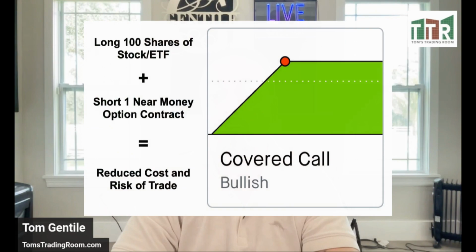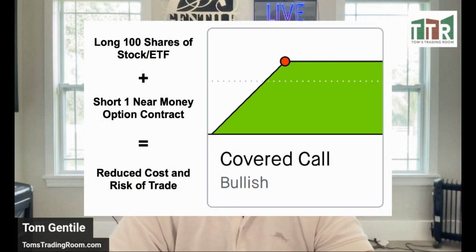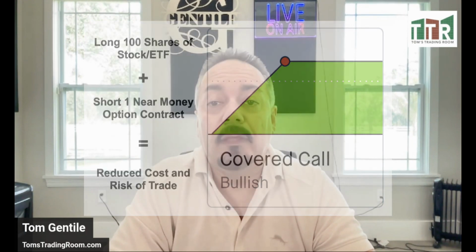A covered call is when for every 100 shares of stock or ETF you own, you write a near money option against it to bring in yield. And that near money option can be written a month, 3 months, a year, or even more to expiration. And so when you write that option, you sell that option, that premium is yours to keep. That lowers your cost, that lowers your risk, that lowers your break even on the trade.